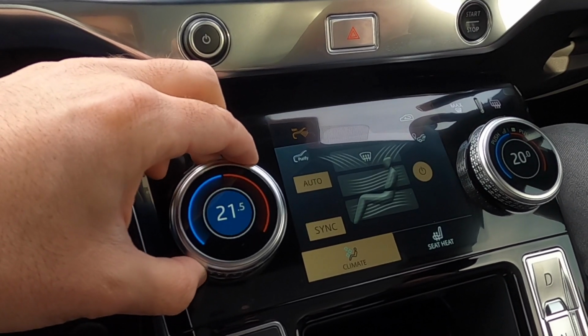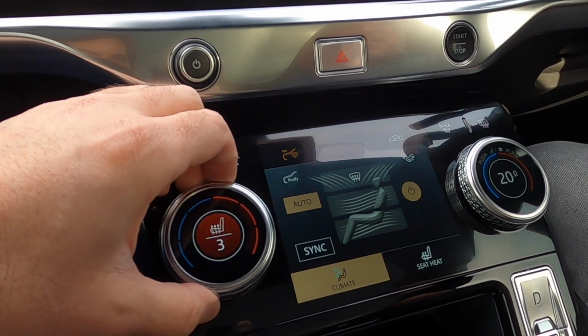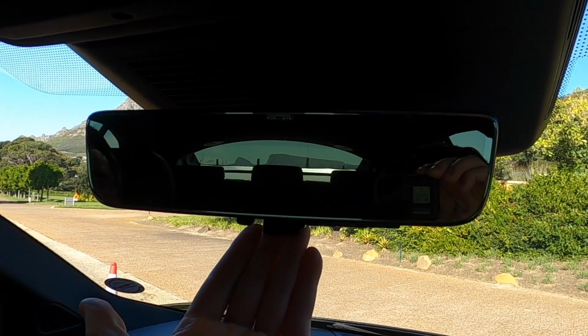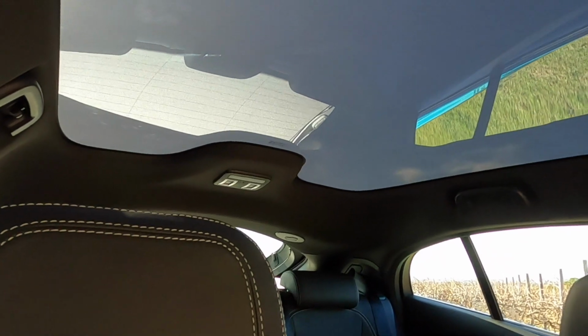Also love these nifty knobs here to turn and select different functions. I've even got a heated steering wheel, and I've got the clever magic mirror here, so either make it a mirror or make it a display, which I prefer. You've then got this full length panoramic roof, Meridian audio with extra speakers, and really there is a lot of impressive tech going on here.